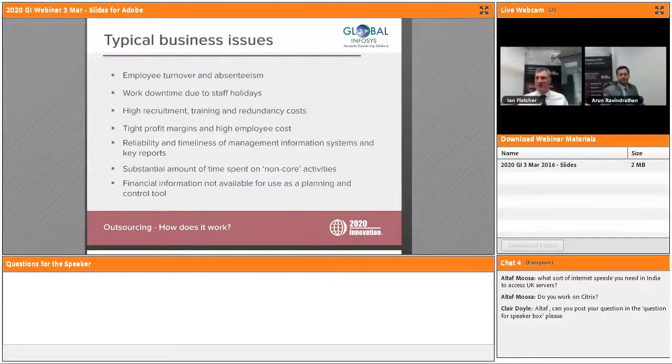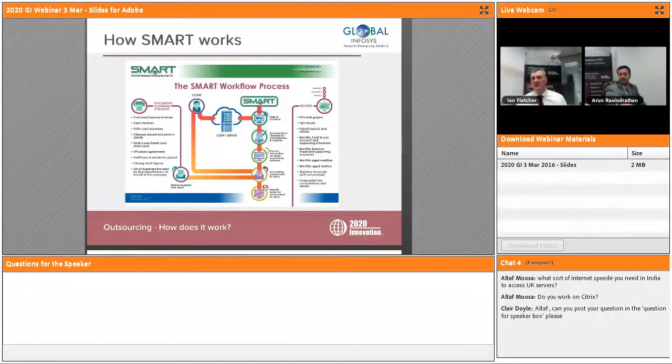So what are the typical? Why would people outsource? What are the typical issues for an accountant? The typical issue, coming back to the smart model, is that now all the accountants want to offer a bookkeeping service, but they can't. What I'm saying is that a lot of accountants are reluctant to offer this in-house. Some of the reasons are mentioned in the next slide, and the main reason is it's simply not cost effective for them to do it in-house.